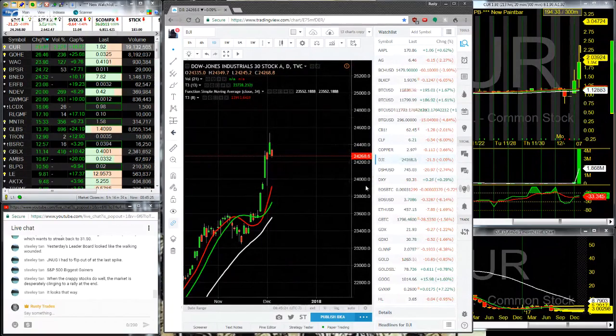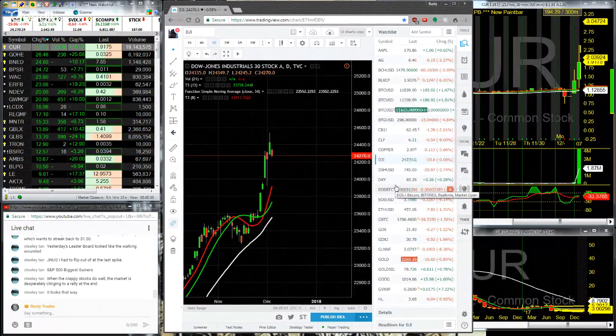Previous low breaks on the Dow. This thing could make a big old top by the end of the week.